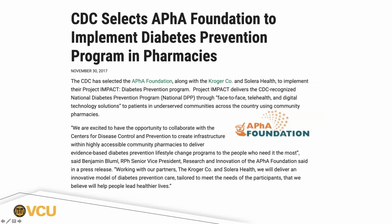So where's all this heading? Back in 2017, the CDC selected the APHA Foundation to implement DPP in pharmacies. This is a project in collaboration between Kroger and Solera Health to implement DPP with a particular focus on underserved communities. I'm not sure of the status of this. I've not heard anything new. If anyone on the call knows any insider information here, that would be great. Feel free to chime in. But again, I think this emphasizes that the CDC recognizes the opportunity here, and they're really investing in community practice as a mechanism to increase access to DPP.